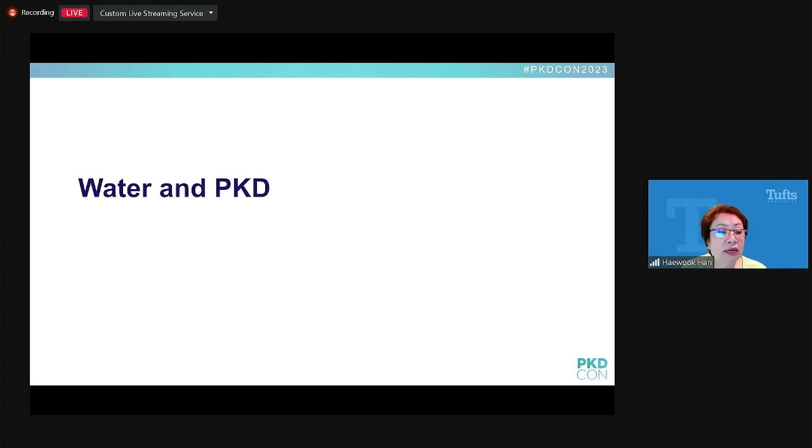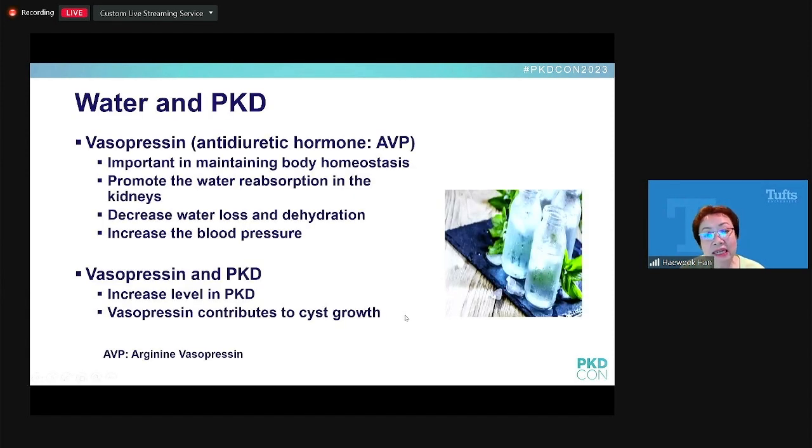So next section, I'm going to go over water and PKD. We talk about water all the time with polycystic kidney disease because of vasopressin, the antidiuretic hormone. It's also called arginine vasopressin. It's very important in maintaining body homeostasis, especially osmotic balance and also blood pressure. So vasopressin promotes water reabsorption in the kidney and also decreases water loss and dehydration in the body.